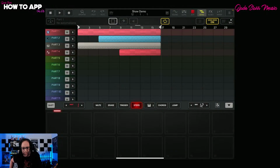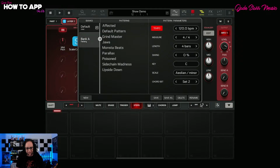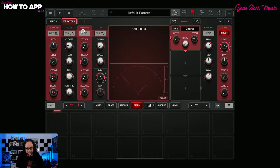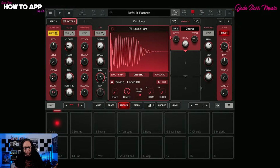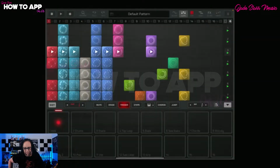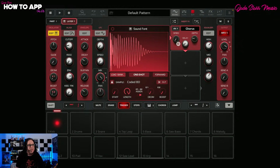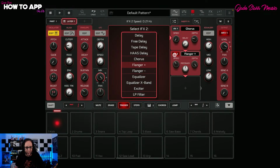So let's have a look at our sections, just going over things. We're on part 1 at the moment. In fact, I'm going to load up just the default pattern so we can see what's going on. Here's our part. Triggers. So we've got an oscillator in this one. Yep, awesome. So 16 parts, clips. Let's bounce over to clips. Boom, over here. Master effects. So we can see our master effects here. So we've got a chorus in this master effect, and we can add whatever we want in here from this list. So a flanger. Boom, we can throw in a flanger there.